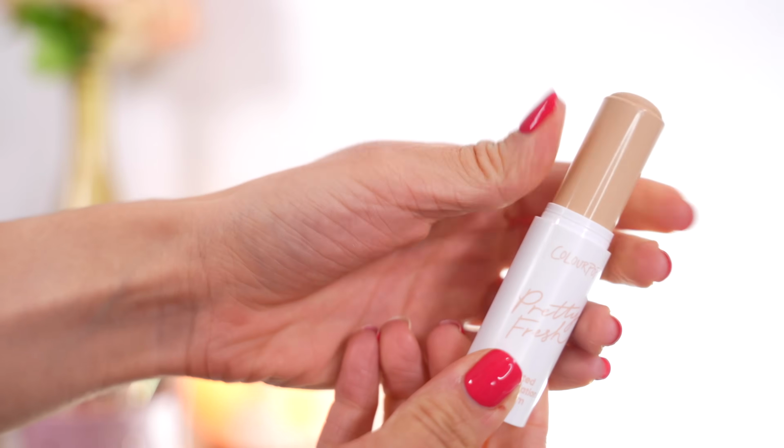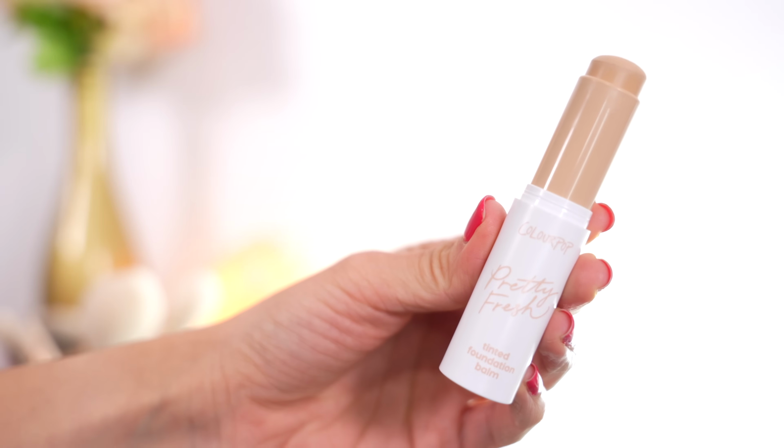The next new drugstore foundation stick I'm putting to the test is the Colourpop Pretty Fresh Tinted Foundation Balm. This is $14, vegan and cruelty-free. The brand calls it hydrating, smoothing, and buildable from light to medium coverage. They describe it as a natural finish, and it's available in 18 shades. I picked up the shade Light 6.